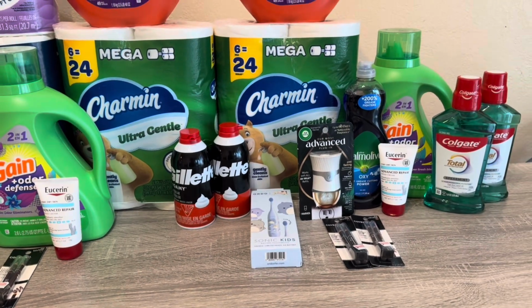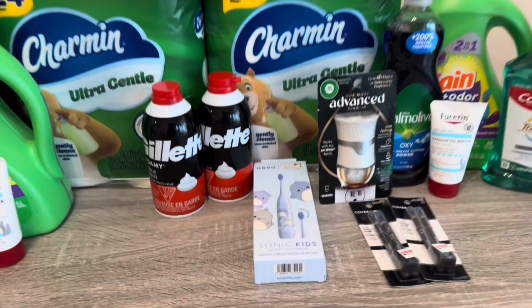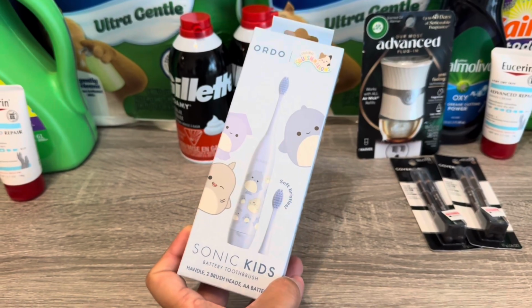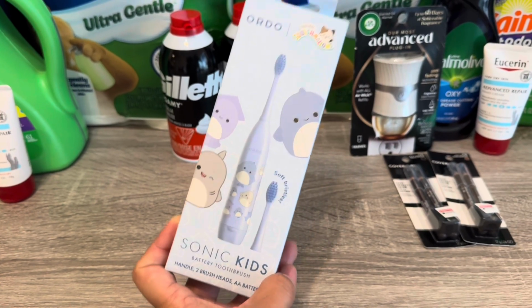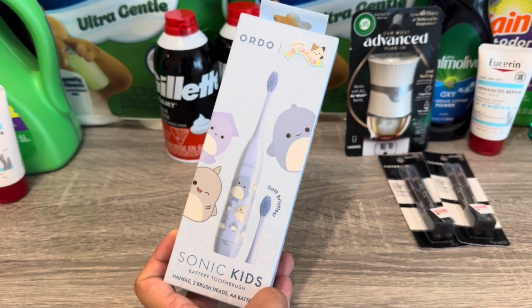And then my Easter clearances are now at 75% off. So I did see this one here. My daughter was eyeing this before, but I wasn't going to pay the price. So they're normally $14.99. Last week they were 50% off at $7.59, I think, or $7.50. Now they are 75% off at $3.87. So I thought this was a pretty good deal.